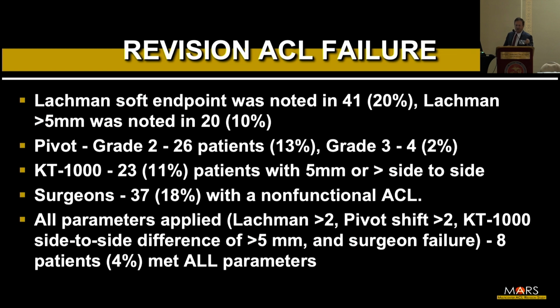KT1000, which is the stability measure that sports people use, you want to be 5 millimeters or less. We had 23, or 11%, with 5 millimeters or greater. That probably indicates a non-functioning graft. And then the examining surgeon would say, based on me looking at this patient, I think the graft has failed. They said 37 patients out of the 205 had a non-functional ACL. Now, here's the interesting thing.